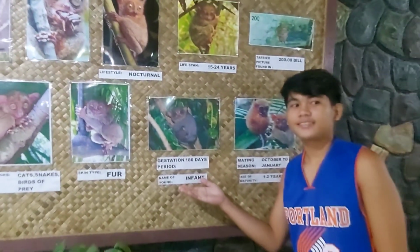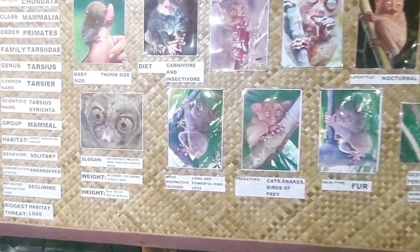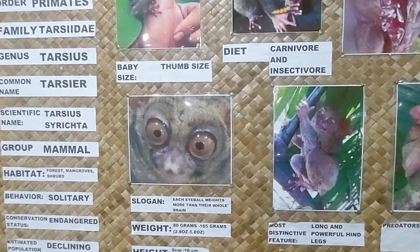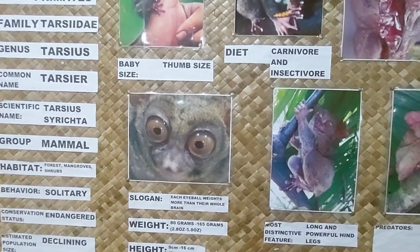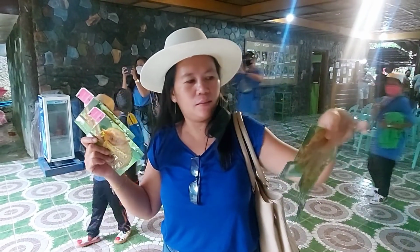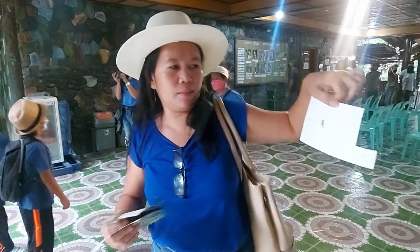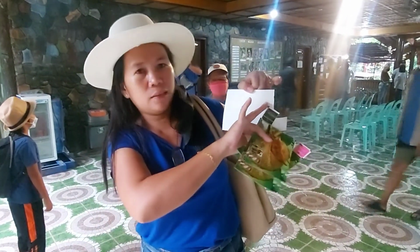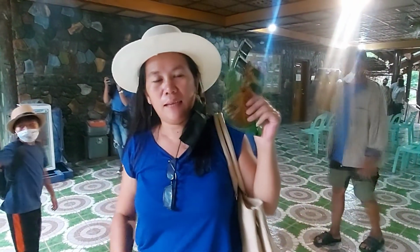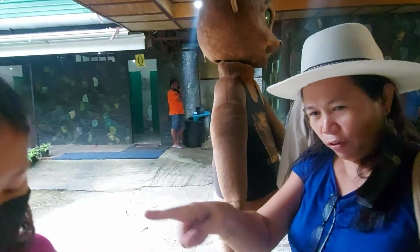On this wall are facts about tarsiers, mga ka-Juliet. So if you want to know more about it, you have to read this here on this wall. We have our tickets now, like it's a postcard. You can send it abroad or anywhere in the Philippines if you mail this, because they have this like stamp here. It cost us about 380 for the four of us.